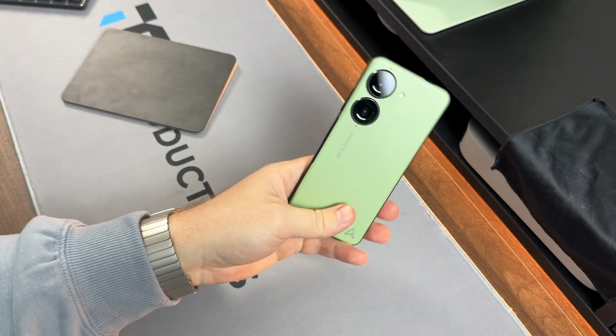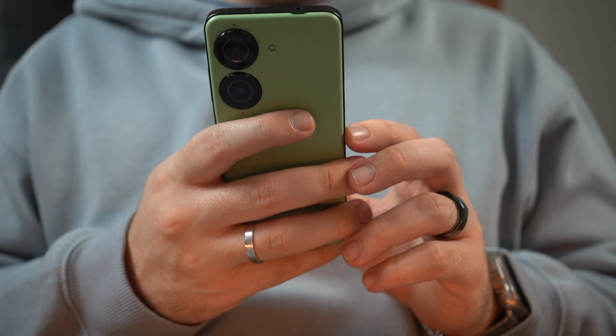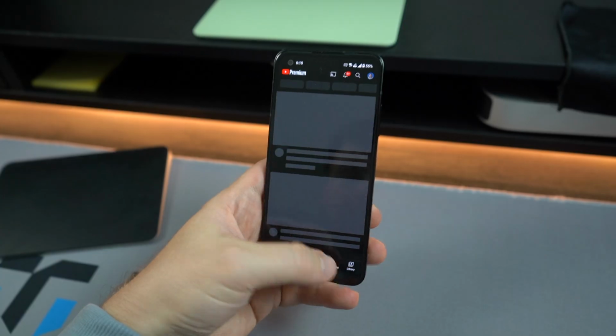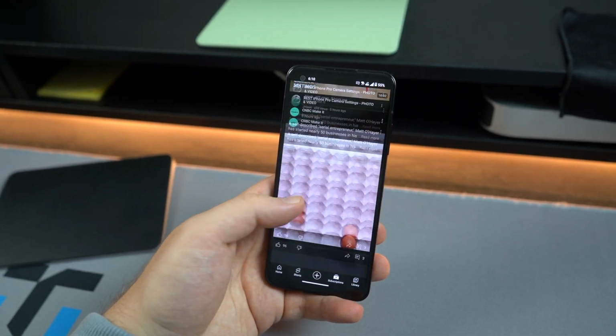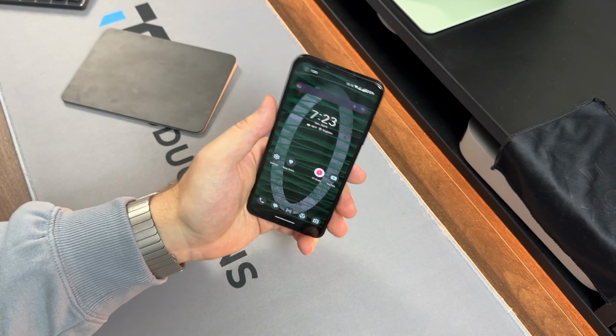But this has not let me down once, and it's comparable with the Snapdragon 8 Gen 2 made for Galaxy on the S23 Ultra in terms of performance. This year's devices that include the Snapdragon 8 Gen 2 have performed very well in my use case. I haven't had any issues whatsoever.